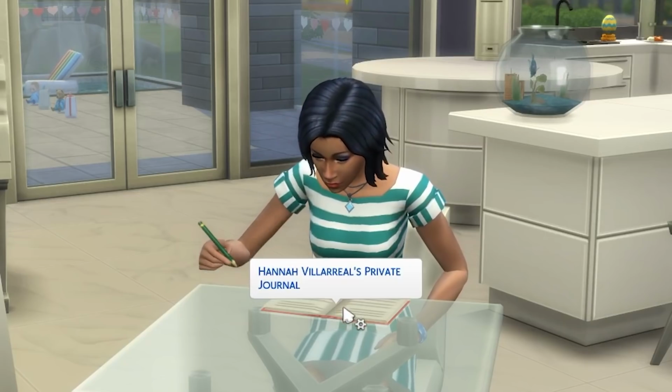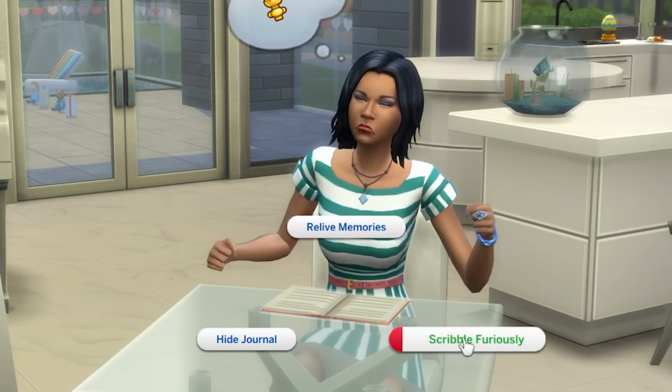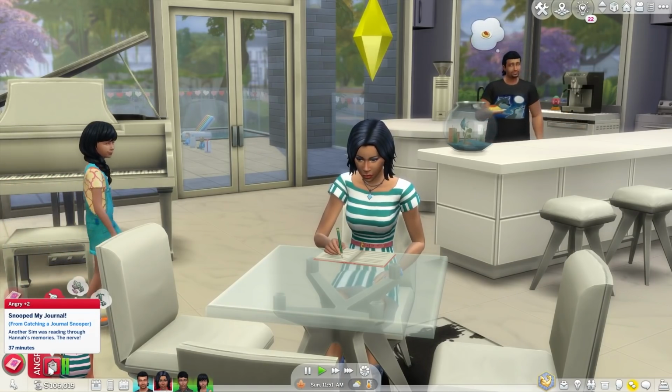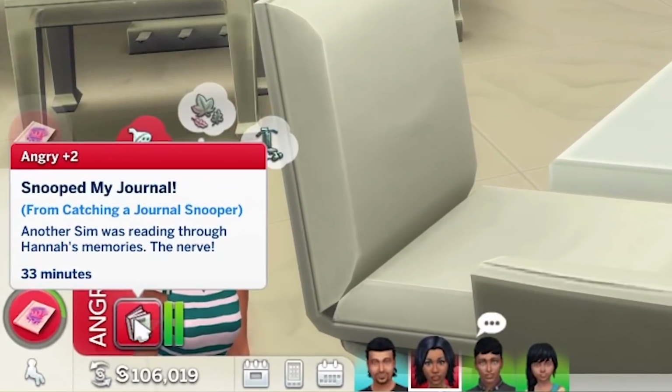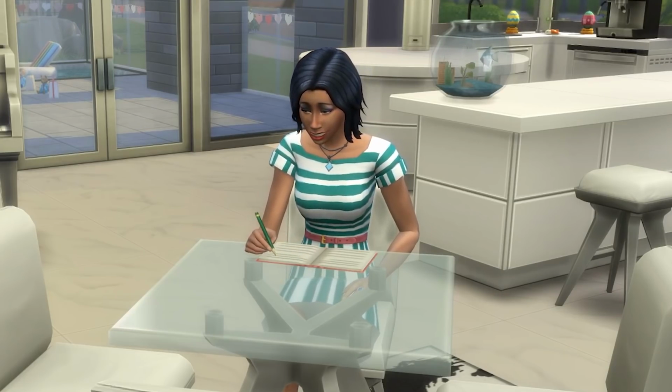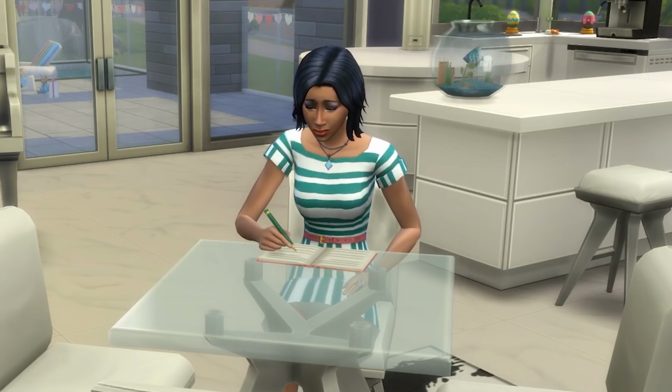Also, if your Sim is in a bad mood, such as being angry or sad, then an additional option will appear on the journal which will help them clear this negative moodlet. That's right, get your angry thoughts on the page so that you feel much better. It's a bit of a Mean Girls Burn Book vibe.